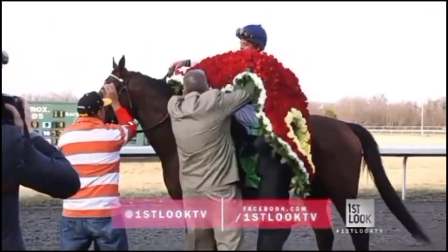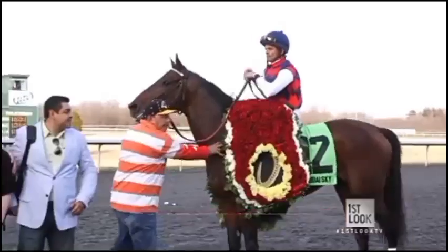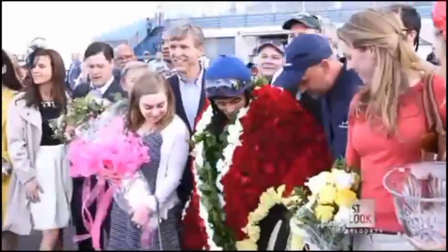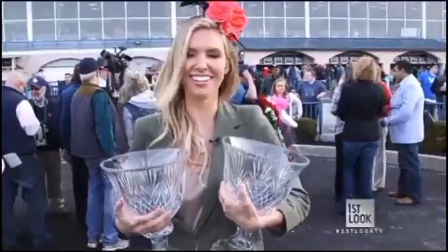Congratulations to Dubai Sky, who just spiraled up to the Kentucky Derby. It wasn't meant to be for Royal Sun, but I'm so glad I got a chance to see everything that goes into a race. Plus, someone gets to go home with these beauties.